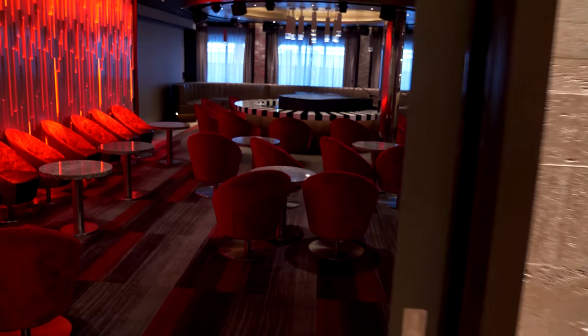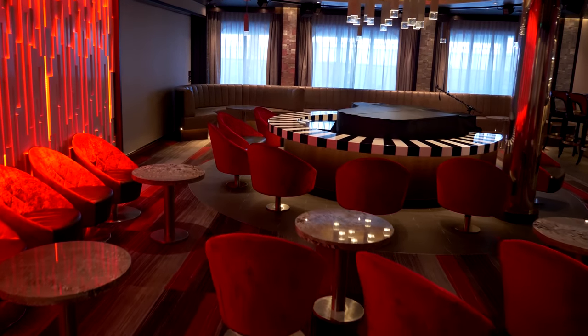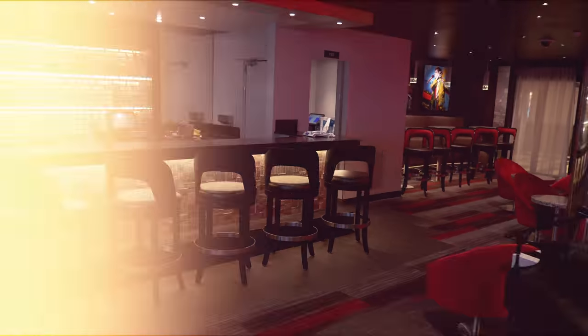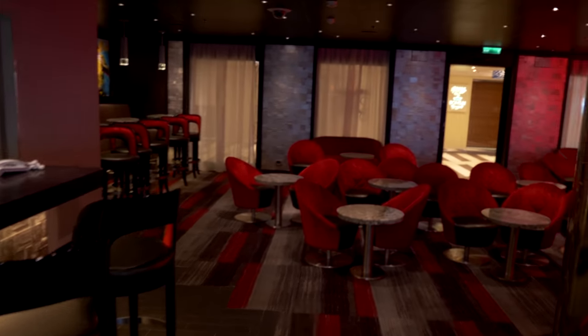All right, we are standing inside the piano bar. It gets crazy at night, I'm sure, so we'll definitely have to come check this out. But this is also on Deck 5. Piano bar, it's amazing. It's huge. I love it.